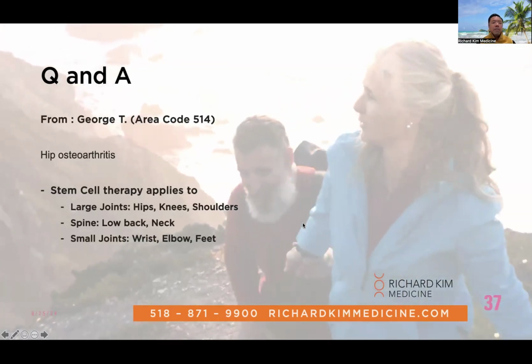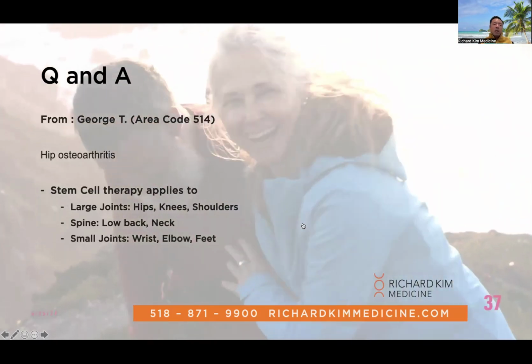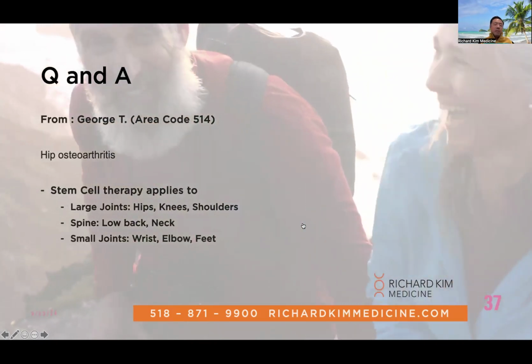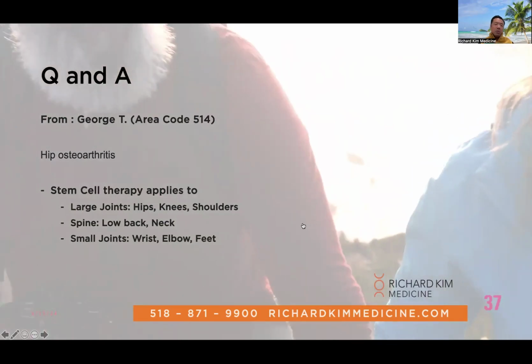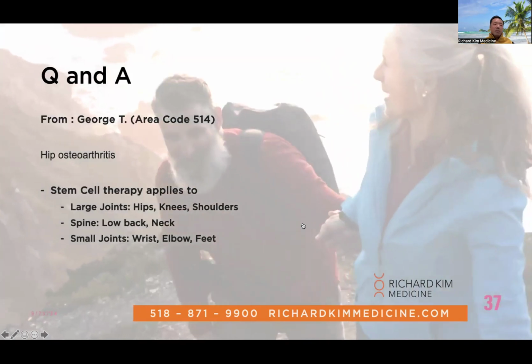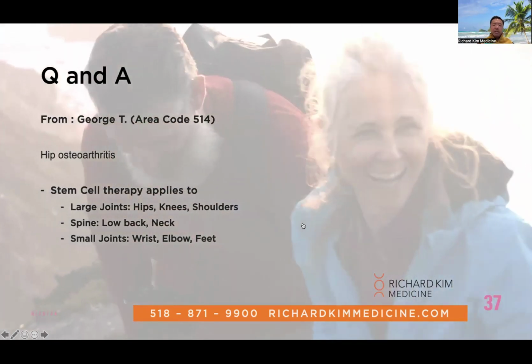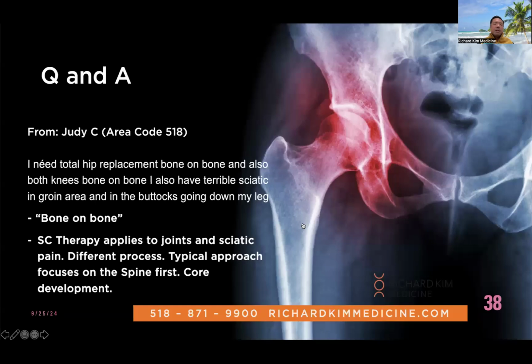George T from 514 asks about hip osteoarthritis. Yes, again, to the hip question. For us, stem cell therapy applies to hips, knees, and shoulders, which we consider the large joints, and of course, the low back and the neck, which we consider spine. And then the small joints are the wrist, elbow, and feet. So, yes.